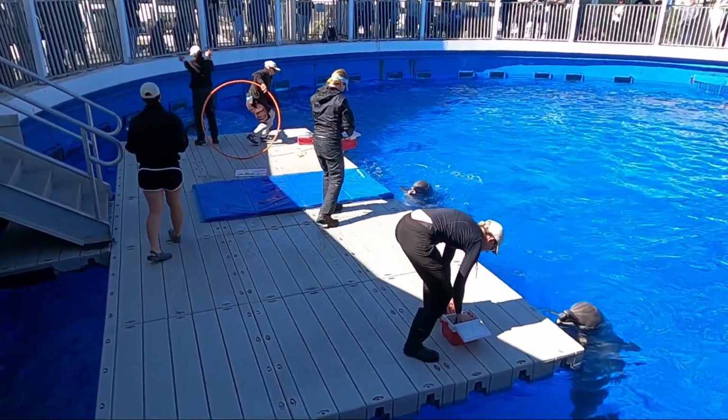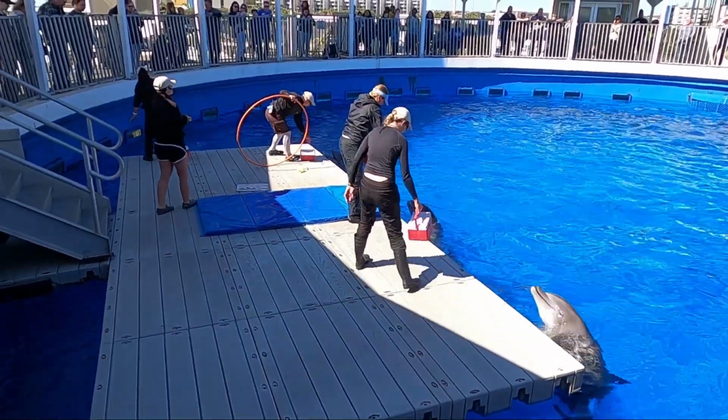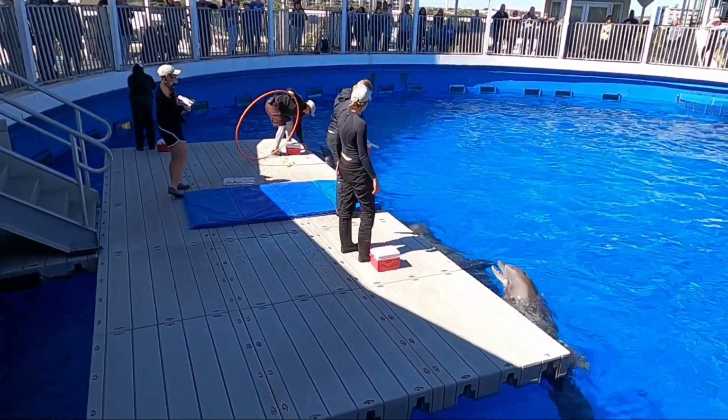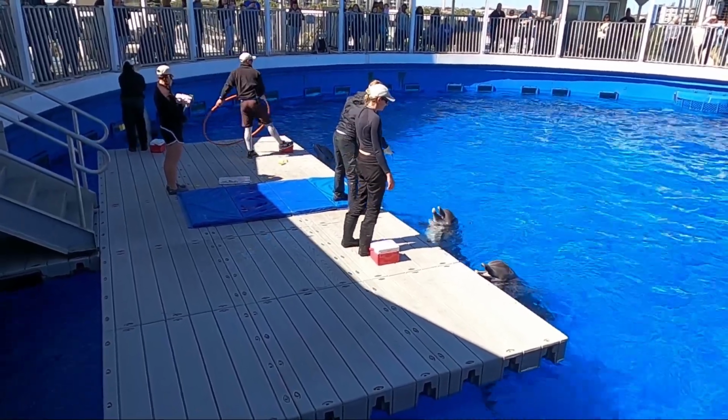Now, even though these dolphins are absolutely mammals, just like you and I are, they also have quite a few different adaptations that make their lives easier in the water. And that's mainly all of their different fins and flippers.